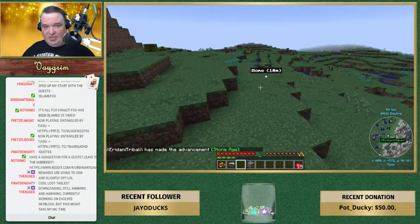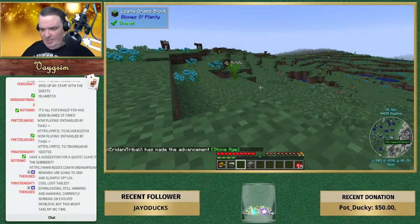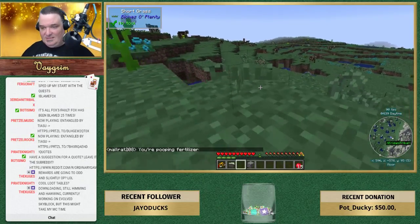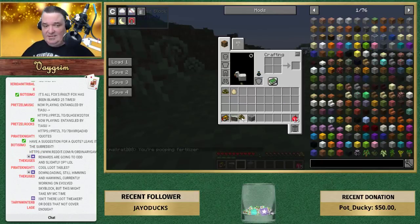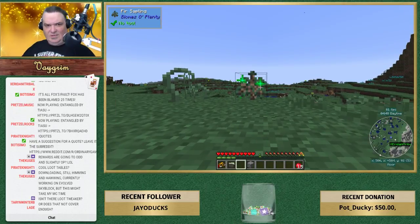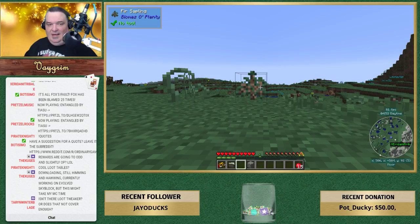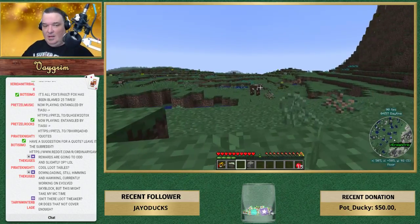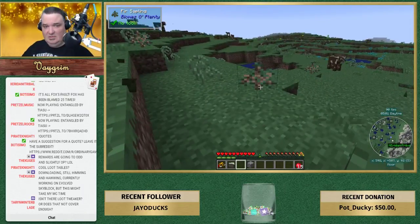I should have put the Tinkers' bone meal mod in this, but oh well. Downloading, still humming and hawing. Currently working on Evolved Skyblock, but this might take my MC time, says Gugus. This is not exactly your pooping fertilizer. I am, but it's still the fact that it doesn't seem to do much. See? I've used about 14. It's either 13 or 14 chicken manure on that, and about 4 bone meal, and it's not done a thing. So, I know these trees do grow in one by one, I think.